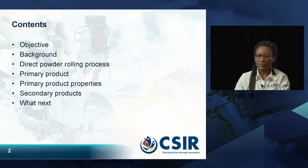Today I will take you through the work that we've done in developing the direct powder rolling by explaining the objective of the work, give you the background as to how it started, explain to you the direct powder rolling process itself, show you what the primary product looks like, and I'll also show you the properties of the primary products that we're able to get. I will also show you some of the secondary products that we produced, and then I will explain to you what next and how you can get involved.